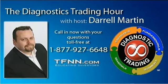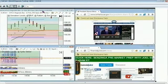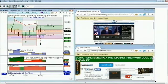All right, so I've got a tick-based chart up. I've got a time-based chart up. We're just sort of seeing where it goes and what happens.